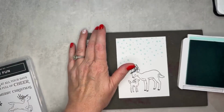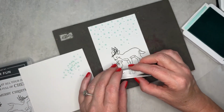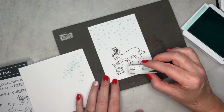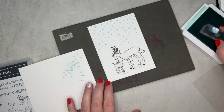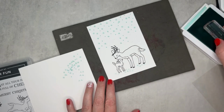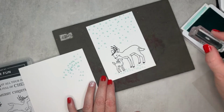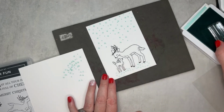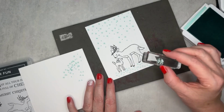And now we're going to come in with some of this. We're going to create a ground effect here below them. I think I need to go ahead and do it darker. So this is like your falling snow all underneath them. So cute, this little deer. Okay, I think that's good.